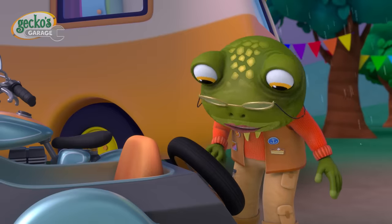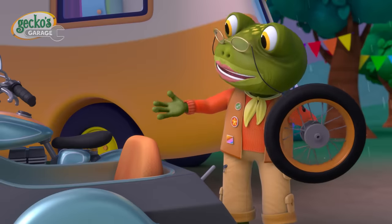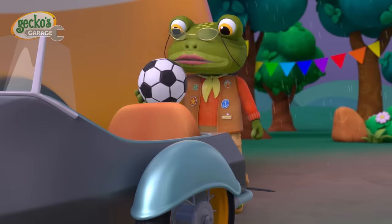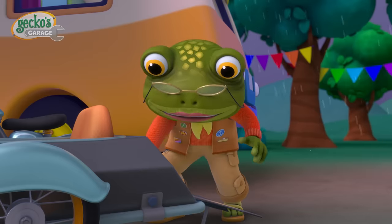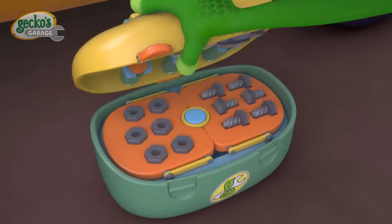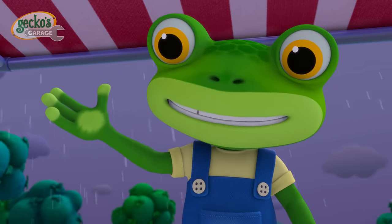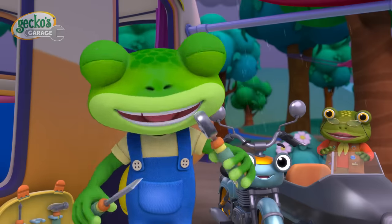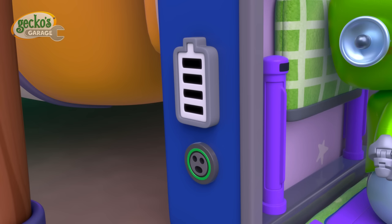And we can use the water wheel to power a dynamo, which turns movement into electricity that we can charge Green. I'll have a look in Miles's hatch. No. Nope. Aha! A dynamo. Let's do it! What tools do we need? Wrench! Chisel! Gecko's garage, time to fix! Gecko's garage, let's fix this!